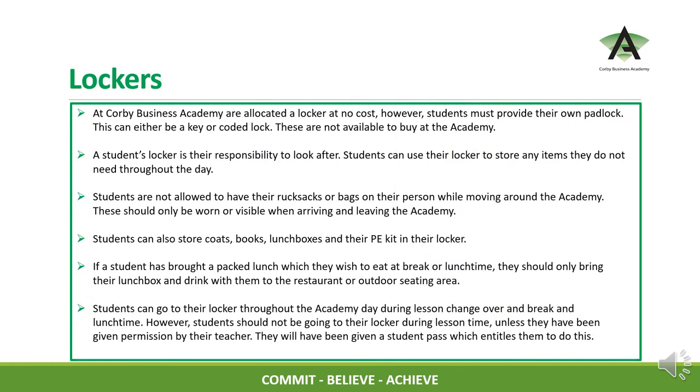To help students with being organised while at the academy, they are provided with a locker at no cost. However, students must provide their own padlock. This can either be key or a coded lock. These are not available to buy at the academy. A student's locker is their responsibility to look after. Students can use their locker to store any items they do not need throughout the day.